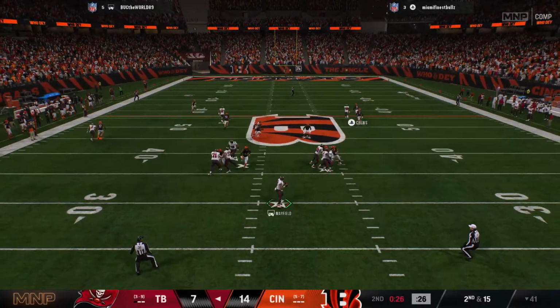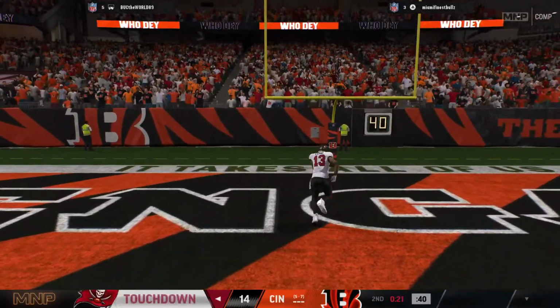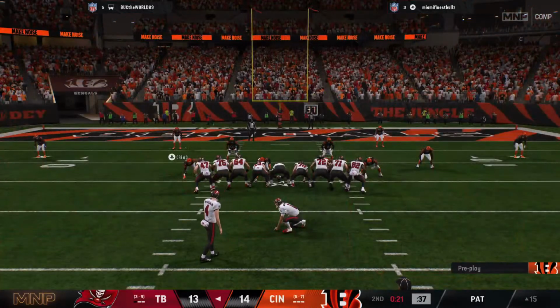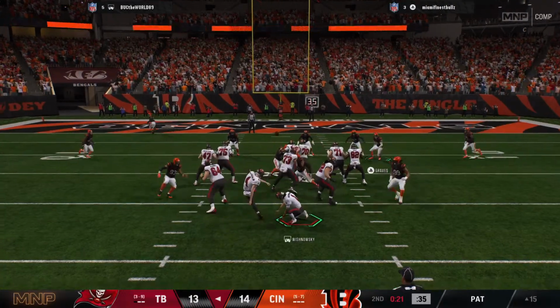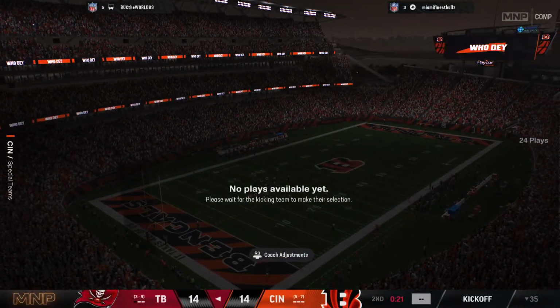Baker now from the gun. Look at that power, deep left side. Cut at the 20-yard line. And he's going to take this to the end zone for a Tampa Bay touchdown. The Buccaneers earn the chance to tie before halftime. Mike Evans with the touchdown. McLaughlin tacks on the extra point. And the Buccaneers tie things up at 14.